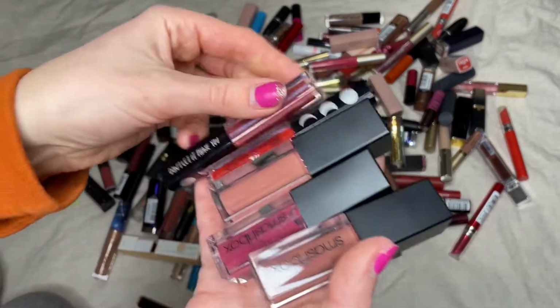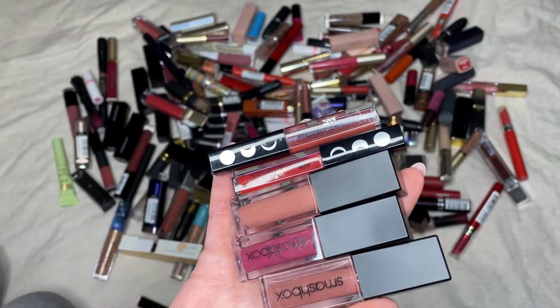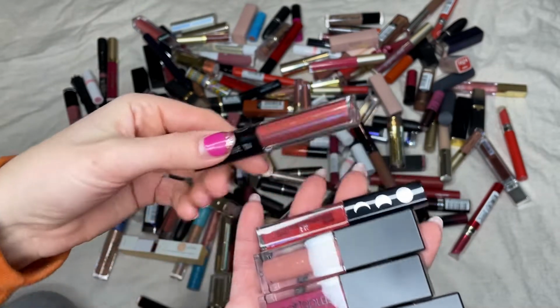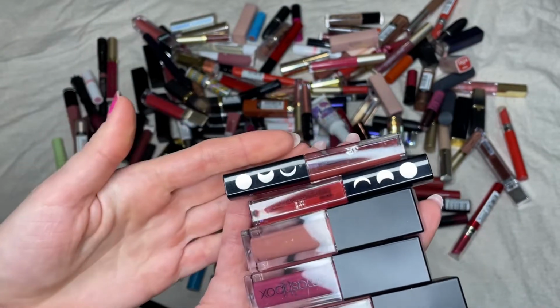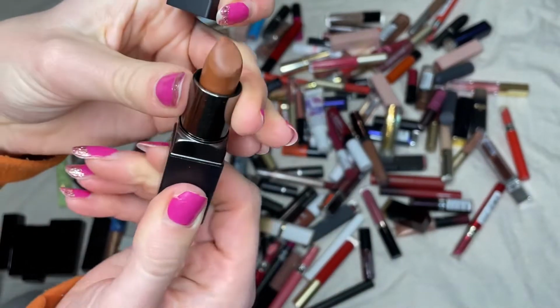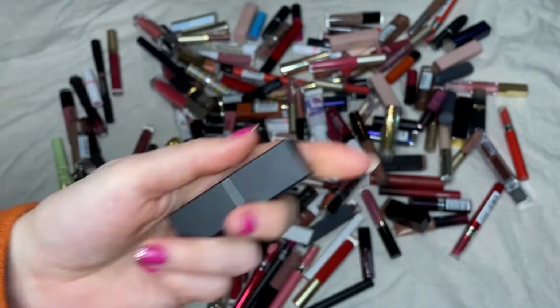I have some Smashbox liquid lipsticks, which is a beautiful formula, but I've had these since we lived in our last house, which has been 4 years now. So it's definitely time to throw these away. And I love this like mauve and blue shifty shade, but I just never wear it, so I'm going to be tossing these. Found another Smashbox product. This one is a lipstick that I've had for years and years, so it's time to part ways.